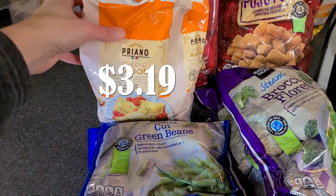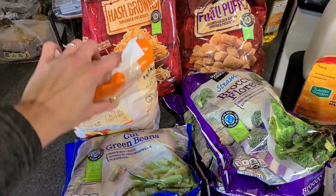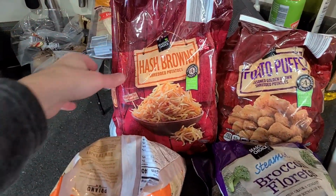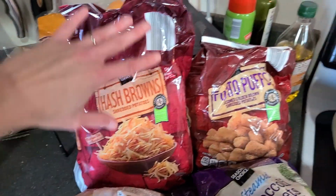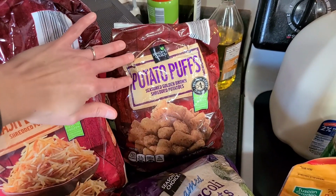And a bag of cheese ravioli. I'm making a slow cooker dinner using this. It's going to be in a blog post and a video soon. And a bag of shredded hash browns. I'm making a freezer-friendly breakfast casserole. And then lastly, I bought a bag of basically tater tots.